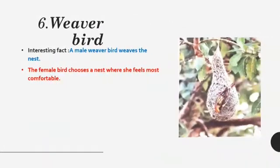Next are weaver birds. A very interesting fact is that a male weaver bird weaves its nest and the female bird chooses a nest where she feels most comfortable.